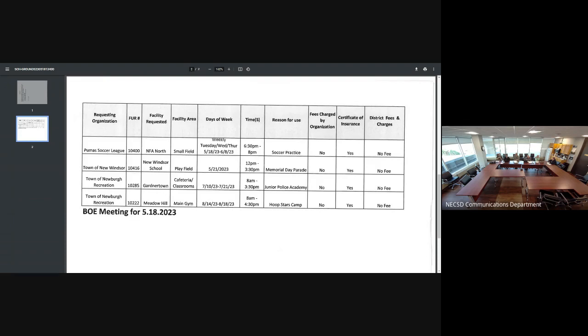We have one from the town of New Windsor, that's for the Memorial Day Parade. Every year they have a Memorial Day parade on Route 94, and they use the New Windsor School to park the vehicles. It's just the outside of the school. They park the vehicles, and at the end they bring all the fire trucks to the little show there. And the Puma Soccer League wants to use NFA North. Behind NFA North, between NFA and Guinea Avenue School, we have a small field. And they use it for the little kids, K-3, to teach them how to play soccer.